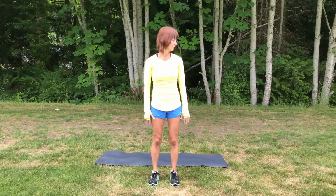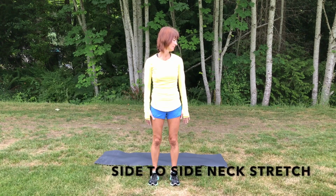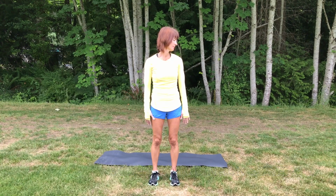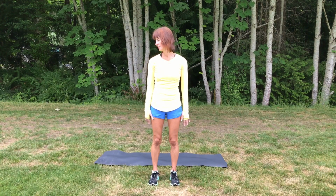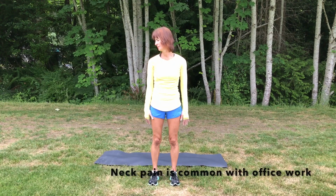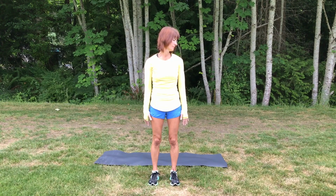Here's one final excellent stretch for your neck. Standing straight, look straight to your right and hold that pose for 20 to 30 seconds, and then look to your left and hold it for the same amount of time. Stretch only as far as it's comfortable and hold for as long as it feels comfortable. This is an excellent stretch for your neck to help loosen up those muscles that get so sore and tight when you're hunched over at your desk. Do this one regularly as well.